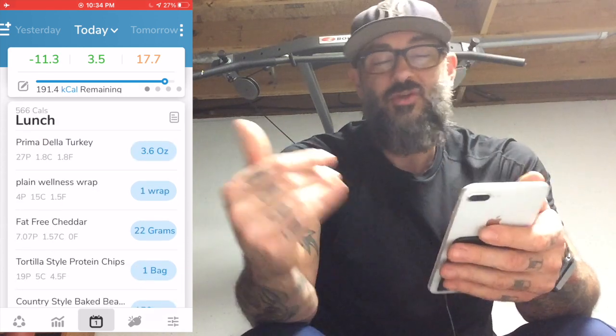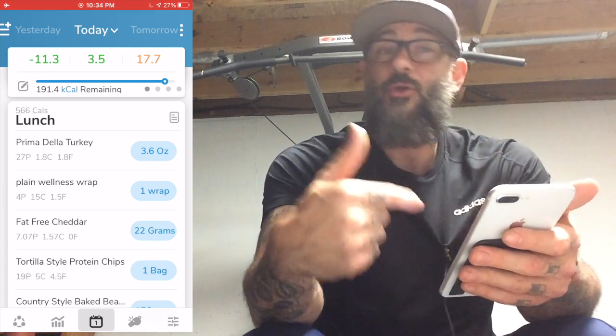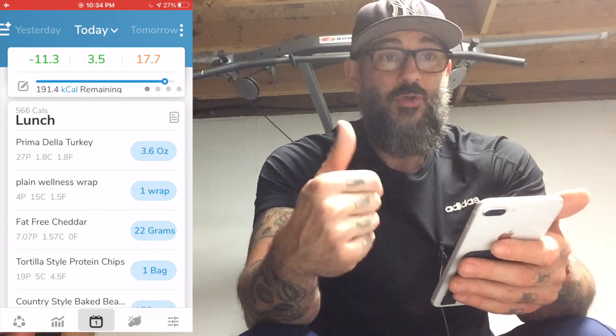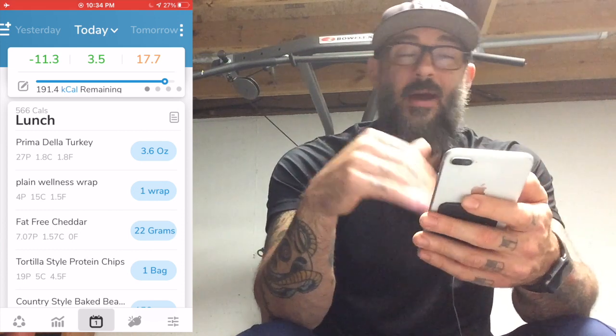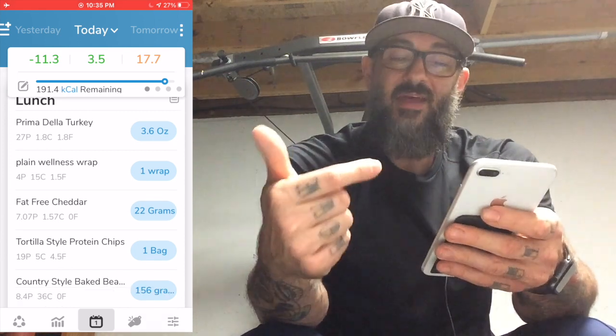Next, I did lunch. And so here's what I did with my lunch. This is a turkey wrap melt. You can see the wrap. You can see the turkey. It's a deli turkey. And then you can see the cheddar cheese. So basically all I'm doing is I'm putting this on a wrap. I'm putting it in the microwave for 30 seconds so the cheese barely melts. And then I am eating it.